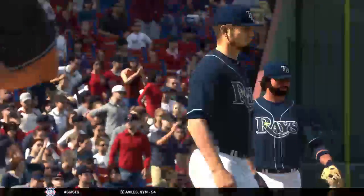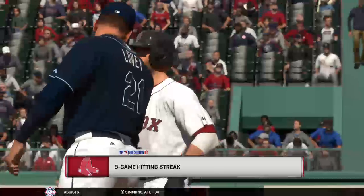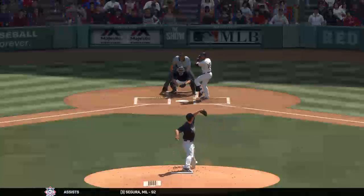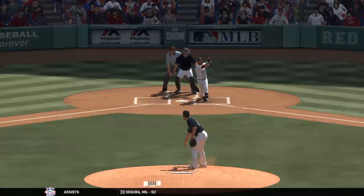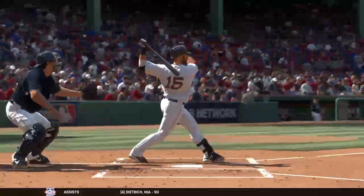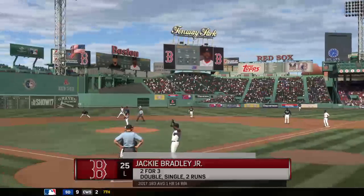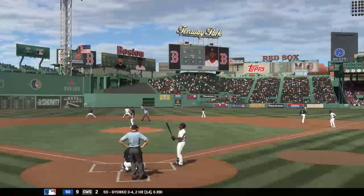Well, it took him till the 7th, but he gets his first hit of the game here, and that'll extend his hitting streak. Yeah, 7th inning. You're thinking maybe one more at bat if his team rallies. So this was a big hit to keep that streak alive. Here's Jackie Bradley now. 2 for 3 with a double on his line so far.